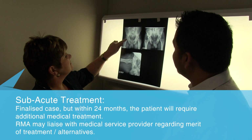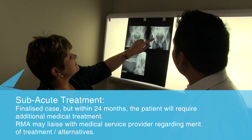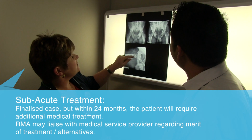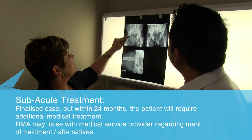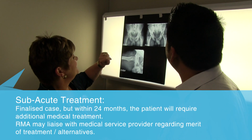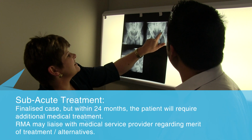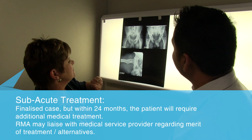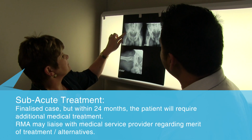Subacute treatment refers to a case which has been finalized, but within 24 months, the patient will require additional medical treatment. With such cases, RMA reserves the right to liaise with the medical service provider to confirm merits of the proposed treatment or to discuss possible alternatives.